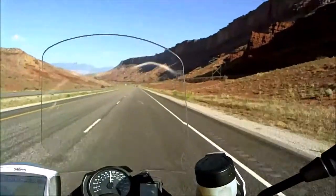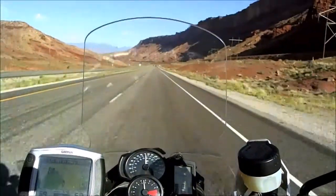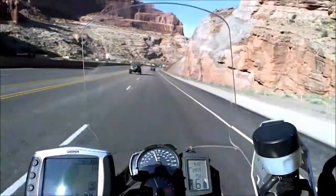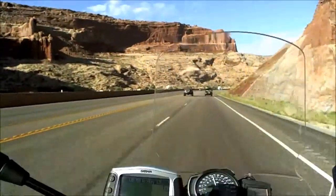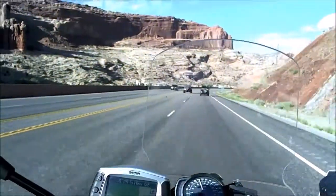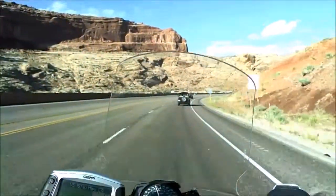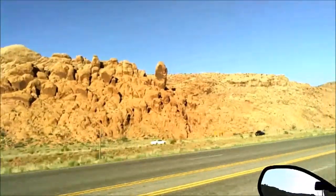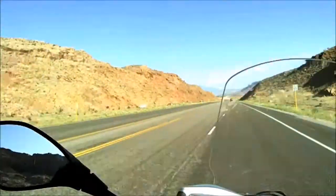We're 5 miles north of Moab. Right. Those rock formations. Boy.